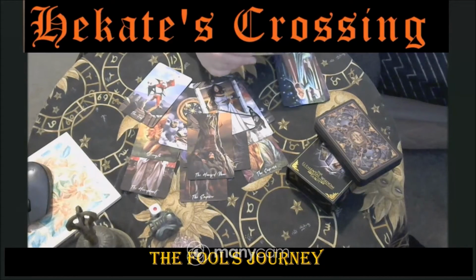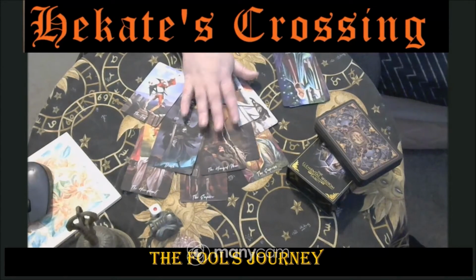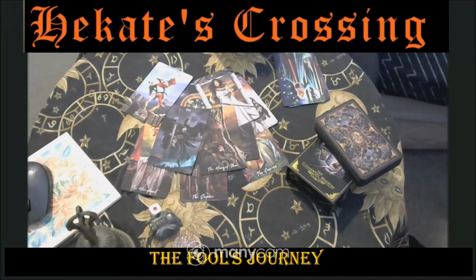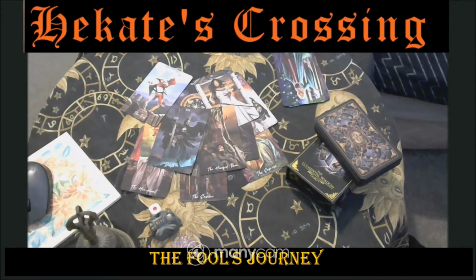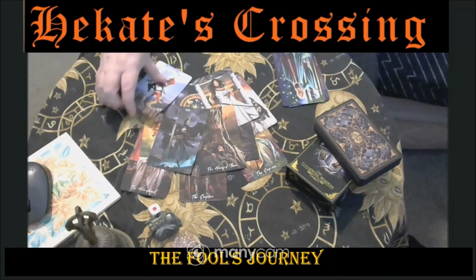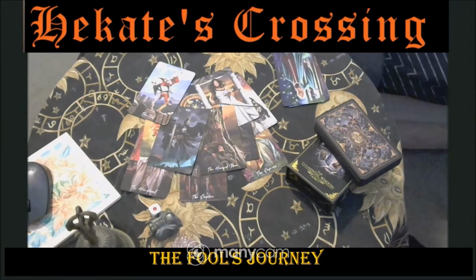Next, the fool comes upon Death. Death tells us that things are ending, but with the ending comes transformation and changes. There are changes in one's life if they're ready to step ahead through the darkness into the light. The fool realizes he's over halfway through his journey. He's gained a lot of knowledge, and yet he knows he has so much more ahead of him.